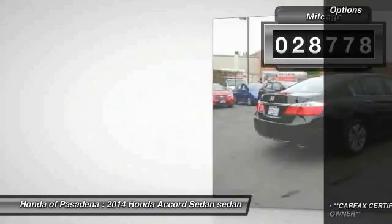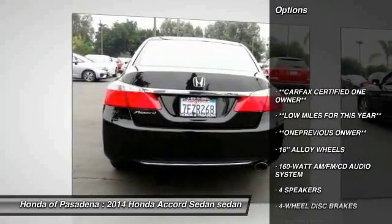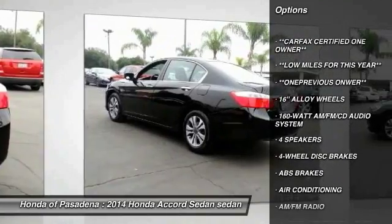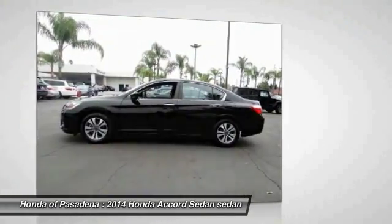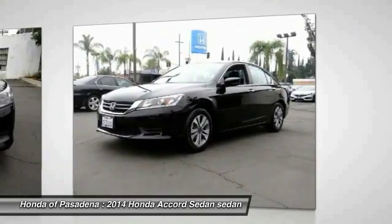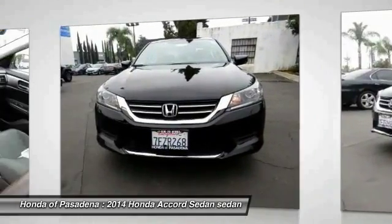Here are some of this vehicle's great options: traction control, air conditioning, dual airbags, power steering, four-wheel disc brakes, CD player, trip computer, power windows, rear window defroster, electronic stability control.